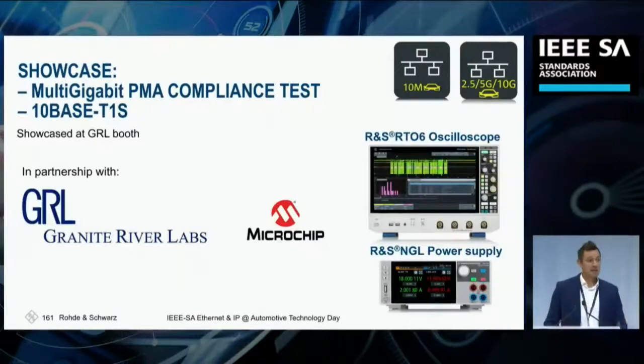And finally, maybe some of you saw the news today. There was a press release together with Granite River Labs. We will support them to open their new test facility in Karlsruhe. And here we exhibit together also with Microchip a DUT for 10BASE-T1S, again PMA testing. So yeah, this is from us, and looking forward to seeing you in person.